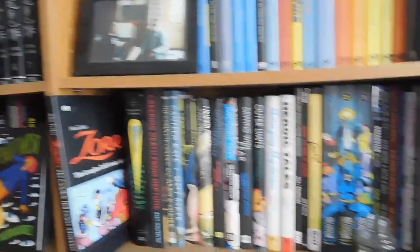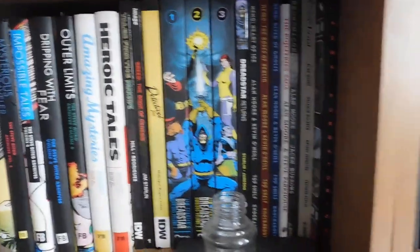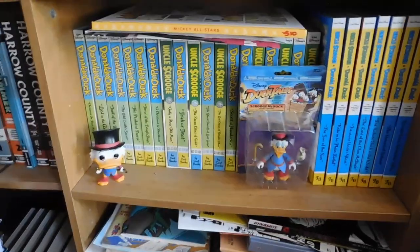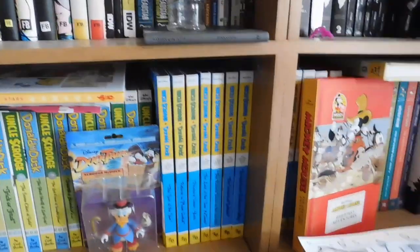Then a variety of different things. The Dreadstar, which I love, love, love, love. Some Alan Moore stuff there. Oh, Zorro from Alex Toth. Then down here is the Disney section. So there's all the Carl Barks library, the Don Rosa, some others, and the Disney Masters.